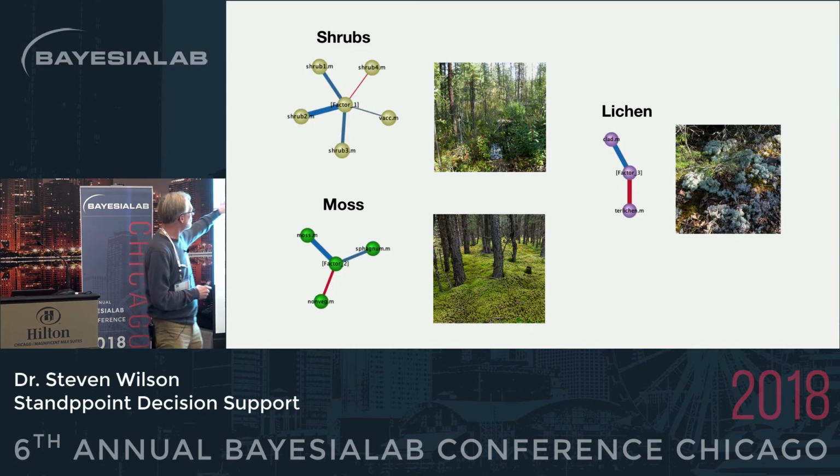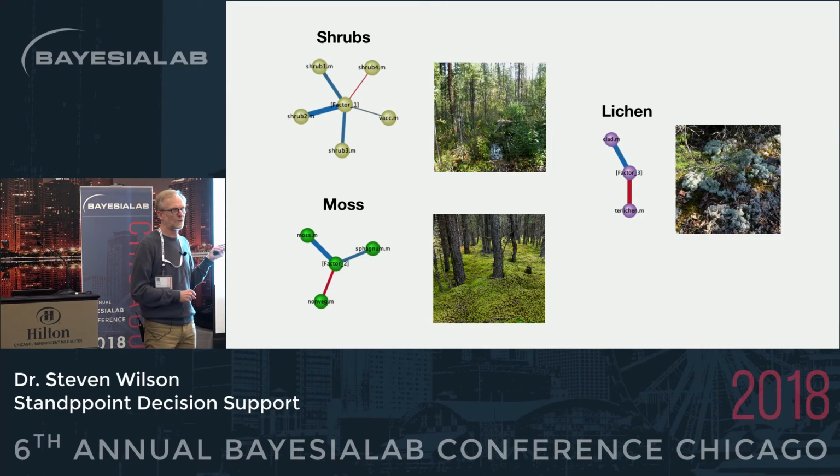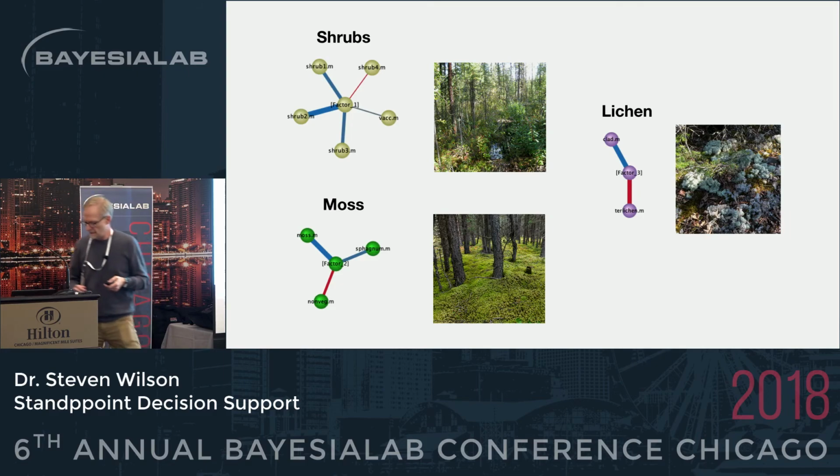So we have a shrub model here at the top with all of our shrub layers, and also vaccinium, that's huckleberries, so wild blueberries. Bears really like those, so bring bear spray when you're dealing with places with lots of vaccinium. And the moss layer, and also the lichen layer. The lichens are quite important because that's what caribou really like to eat.